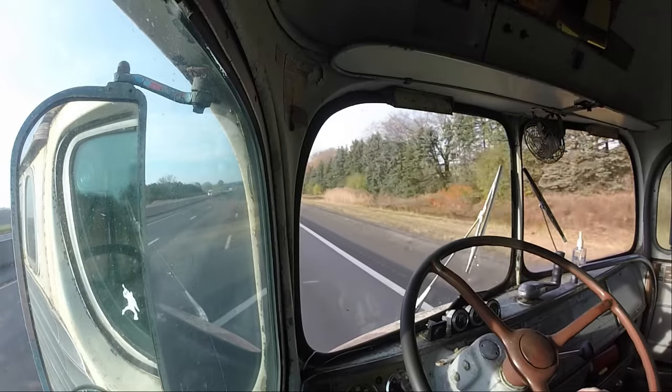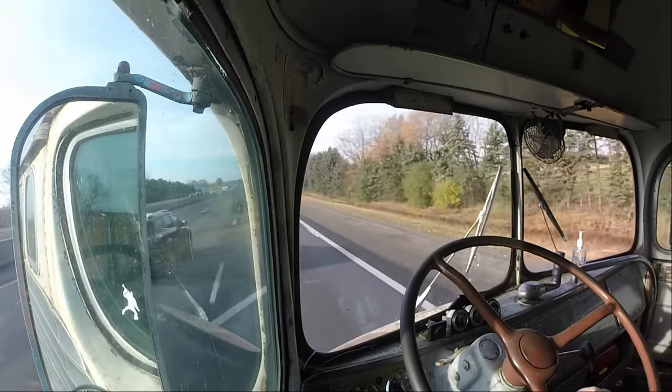Gus feels good on the highway so far. I haven't had him on the highway since I drove him home.